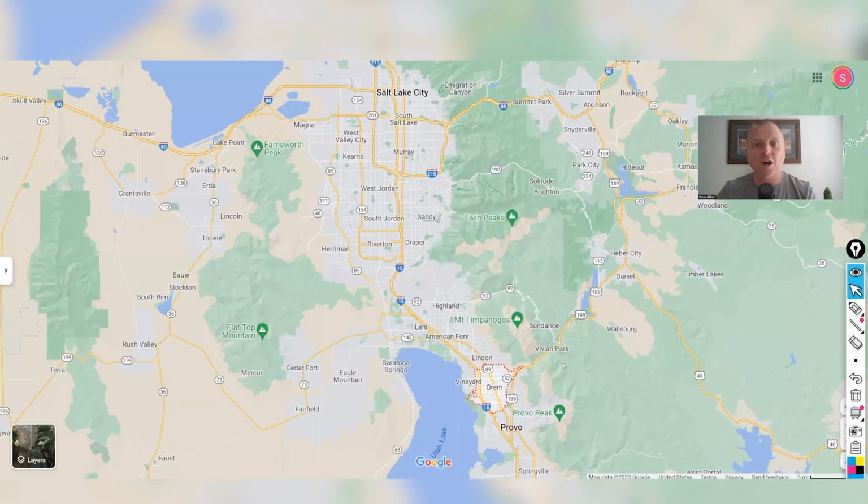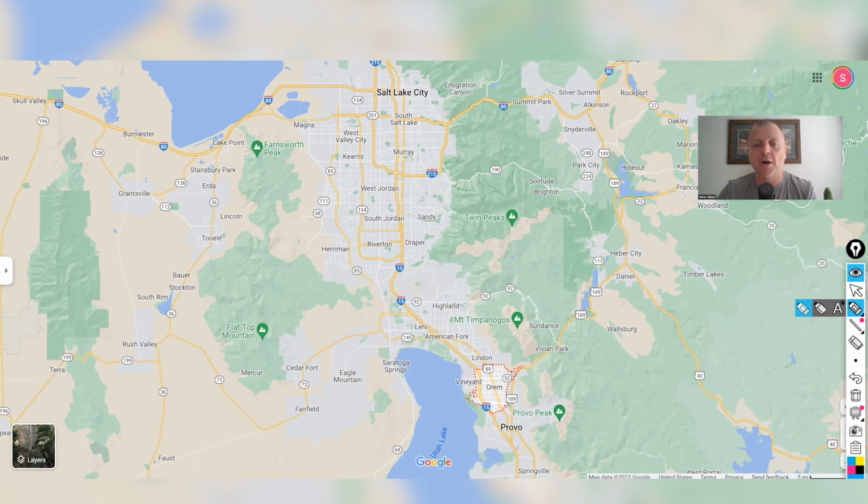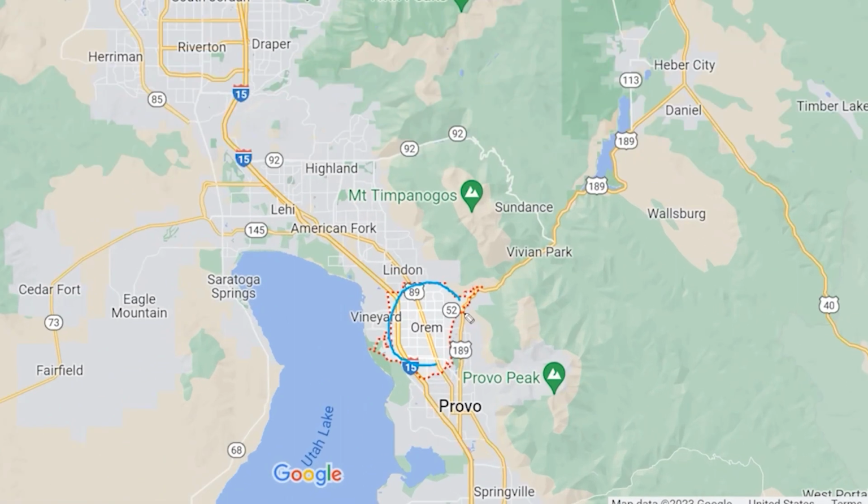So as I mentioned, we're going to take a look at Utah County, the city of Orem. We're going to look at it on the map on my computer. So let's go ahead and get right to it. Here is a look at Orem, Utah, and we are located in Utah County, which is directly south of Salt Lake County. So our area outlined in red, here's our Orem boundary.